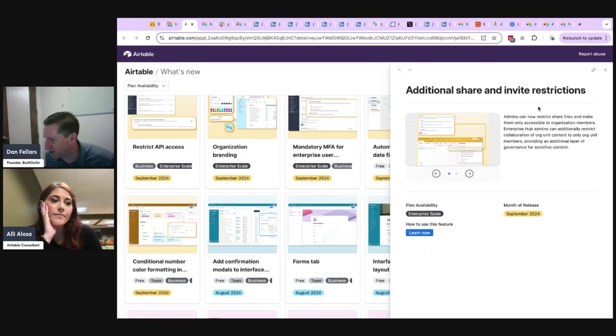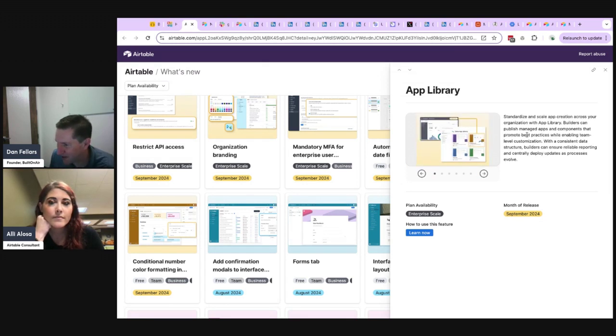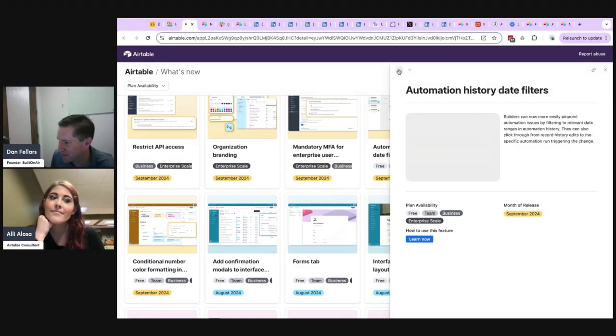Additional share and invite restrictions. This is for enterprise, so you can restrict who has access and make it more conditional. So more stuff there. Maybe we can show that. App library, this is what I'm going to be talking about later in the show. It allows you to have managed apps and components. So pretty cool stuff there.